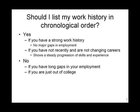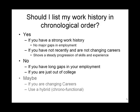And I've talked about this in past lessons, but just as a real quick overview, instead of grouping your work history by dates and working your way back, you group your work history under skills. And under each skill group, you will have work experience from multiple jobs or volunteer work. And if you meet either of these criteria, with long gaps, or if you're just out of college, then a functional resume where you group any experience you do have under skill sets is going to present you in a much better light.